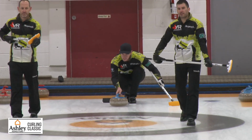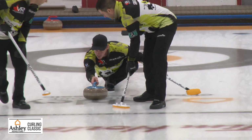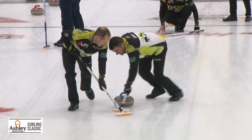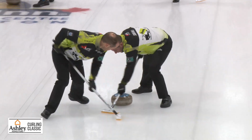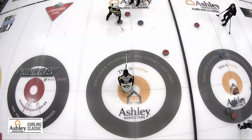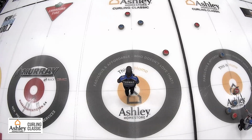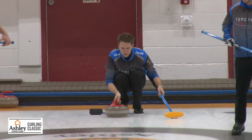Nice big crowd at the club today. Exuberant crowd today. Yeah, could be a loud, boisterous draw here. We've got a couple local Okanagan teams on the ice right now, Team Tolly and Team Cotter. Not playing each other, but there will be cheering for both teams, I'm sure.